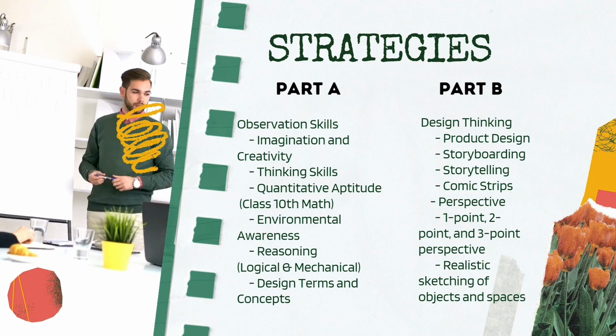and perspective. In design thinking, you'll engage with product design, storytelling, and visualizing your ideas. As for perspective, we'll explore different sketching techniques. So don't worry if you're a beginner, just start with me, start with simple sketching and build your composition.